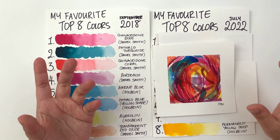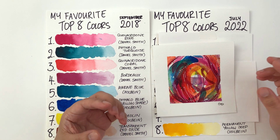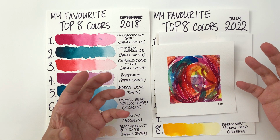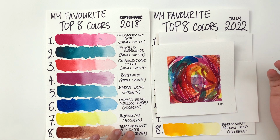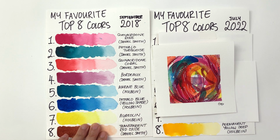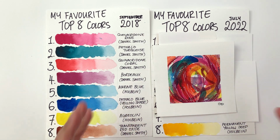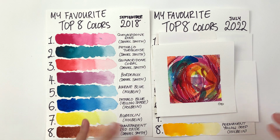And I just found that they really went well with all the other colors that I like to use, and it really brightened up the paintings rather than using the Aurelian by Holbein. That used to be my go-to ride or die yellow, but now it's kind of moving towards a Permanent Yellow Deep. I still love Aurelian, I still have it, but in a much brighter, warmer painting, I think this is a better option.